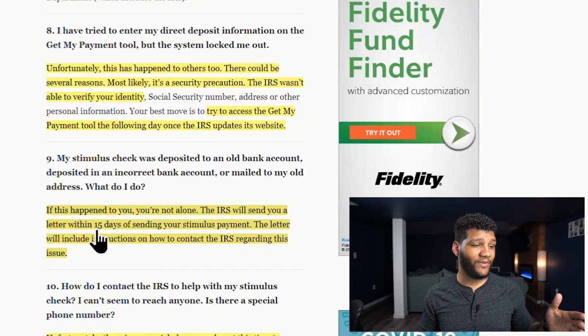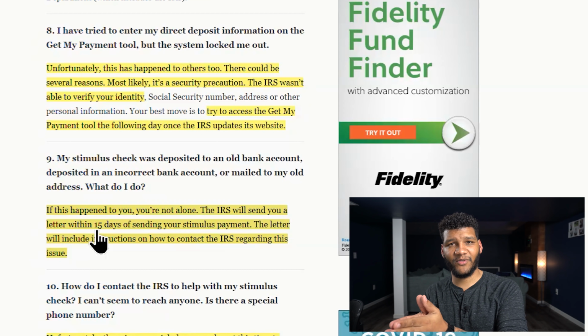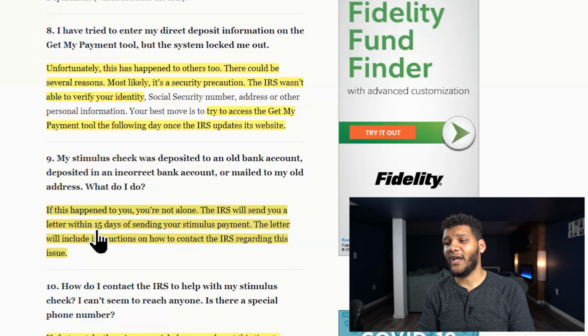So you know that the amount has been sent and it went to a wrong bank account because you've seen it on the Get My Payment tool. It showed the wrong bank account. You couldn't change it. They didn't allow you to change it, and now it went to the wrong place, or it was mailed to the wrong address and you've seen that. Now you're going to have to wait 15 days after that, 15 days after it was supposed to be received, or 15 days after it returns.